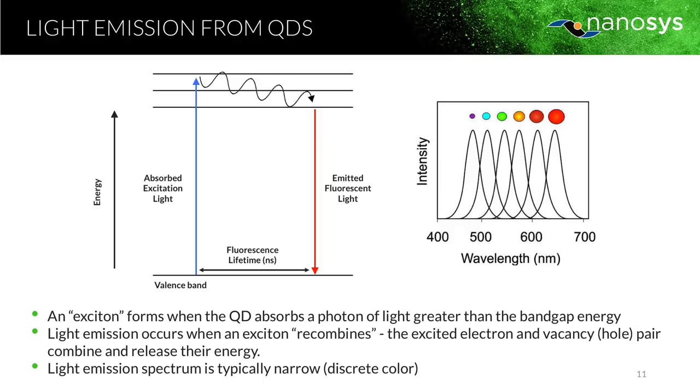If a quantum dot or another semiconductor absorbs either a photon, or later we'll talk about absorbing a charge, an electron is promoted into these higher energy bands, into the conduction band. It can very quickly relax to the lowest state of the conduction band, which happens on a very fast time scale, and then ultimately drops back down to the ground state, emitting a photon of light. That's characteristic of that band gap. So that's what happens when an exciton forms and then recombines.